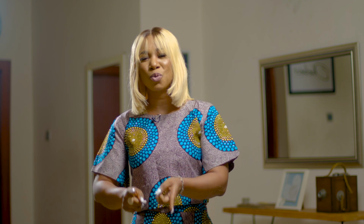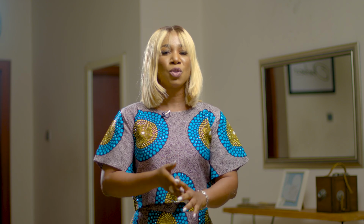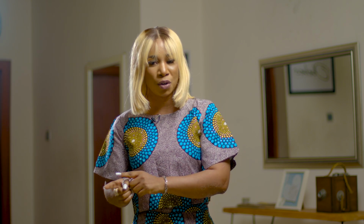Remember I told you that ata is pepper. So when you slice alubosa, what happens? You put the alubosa into the ata. That is to say, put the onion into the pepper. It's very, very simple, as simple as that. So alubosa means onion. Proceeding, let's go to melon.